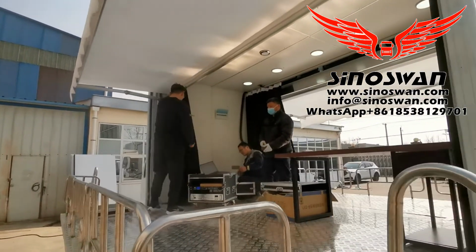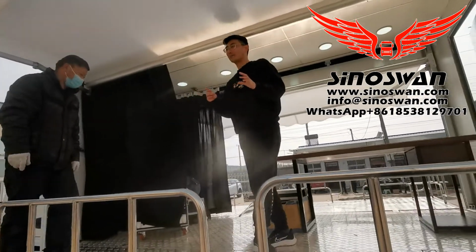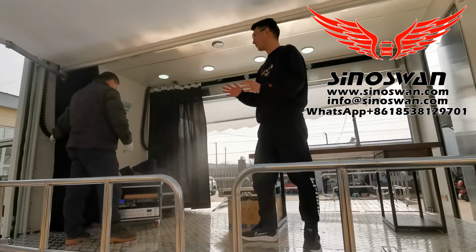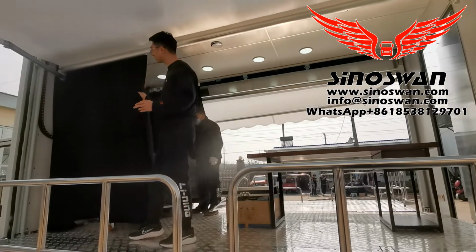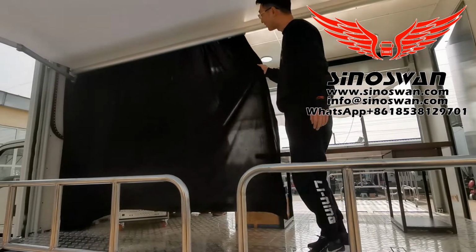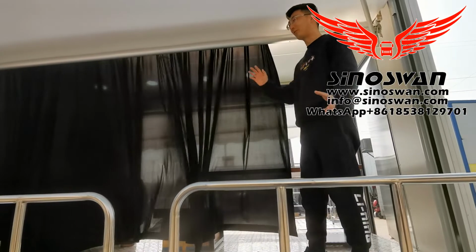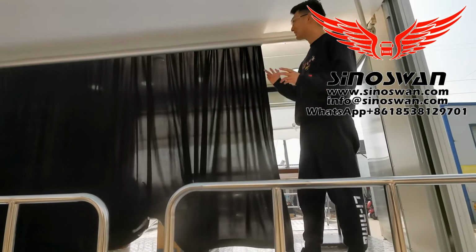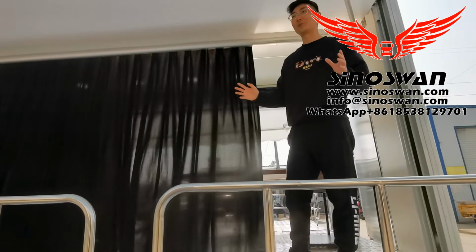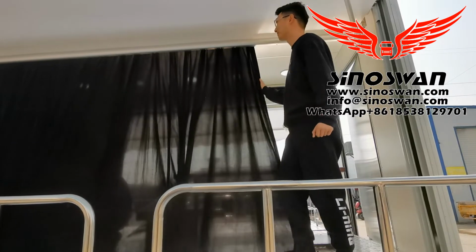And also these are the curtains. When the operation is finished, if you close the curtains, it will stop the operation. It's a very easy design for the operation, so there's no need to close the LED trucks. Just use these curtains to close the operation. It's very easy and fast for your outside operation.